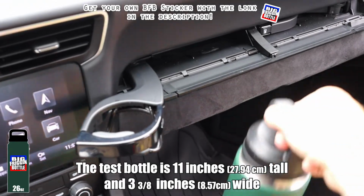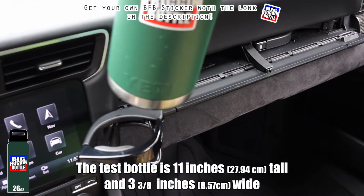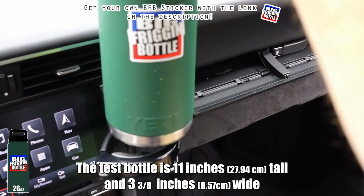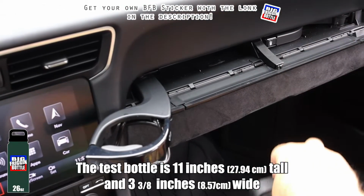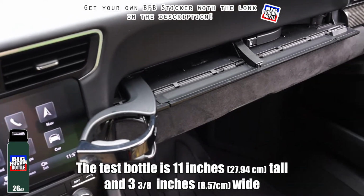And unfortunately it fails. All the previous 911s I've ever tested have always failed. But it's just kind of funny that also the GT3RS does. It's a funny gimmick. Don't take it too seriously.